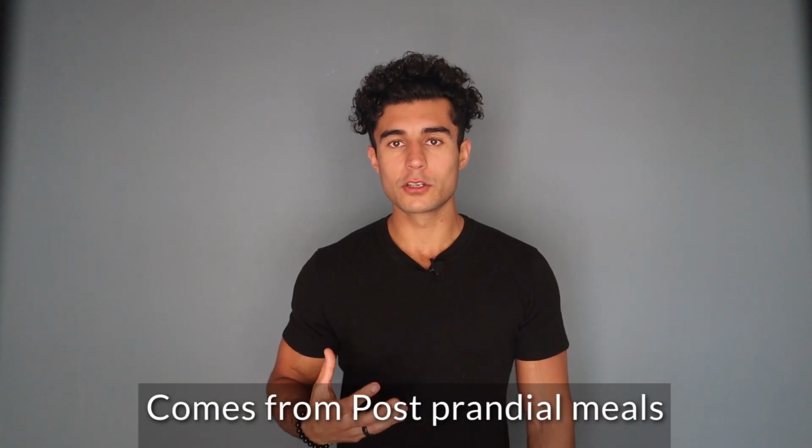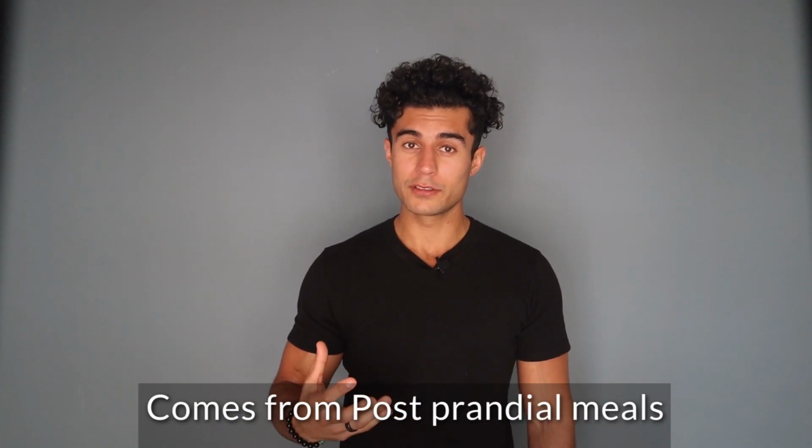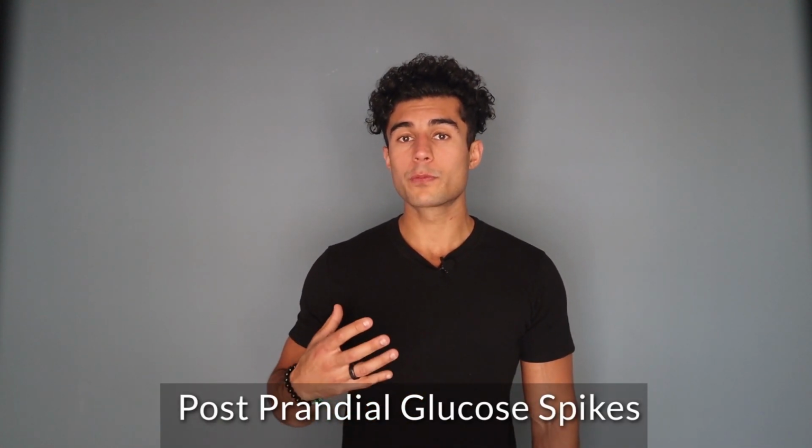The next thing you could do is just to take a walk post-meal. One of the biggest spikes in blood glucose comes from postprandial meals, also known as postprandial glucose spikes. To battle this, just take a short walk after your meal. A study from Japan also found that doing low-intensity walking post-meal can keep serum fats lower when compared to sitting or standing. And if you cannot walk post-meal, then just stand.